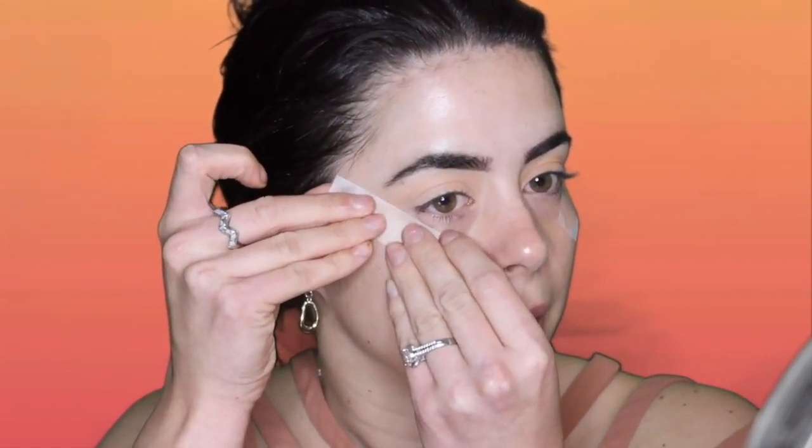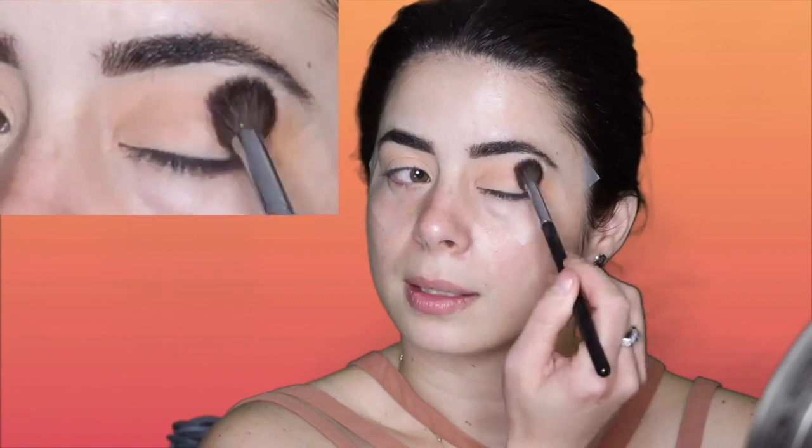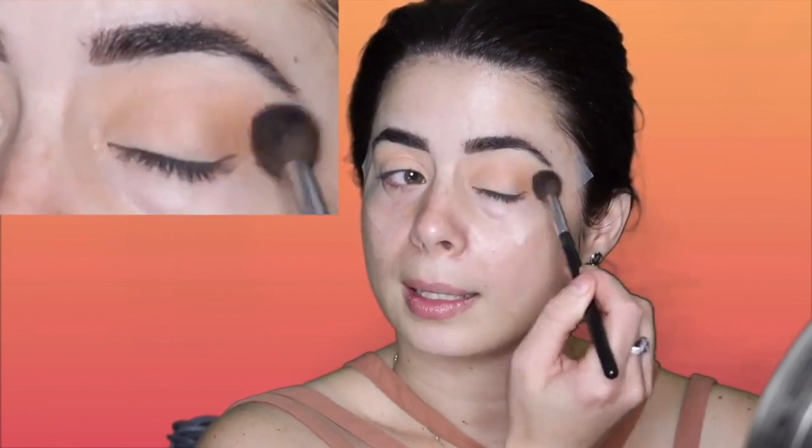Usually before I do a look, I'm like, yeah, I'm gonna use this color in my crease, I'm gonna use this color on my lid, I'm gonna deepen with this shade. I kind of have a game plan. I kind of blindsided myself here. And so I'm just gonna keep on applying that out to my corner and then slowly working it inward.